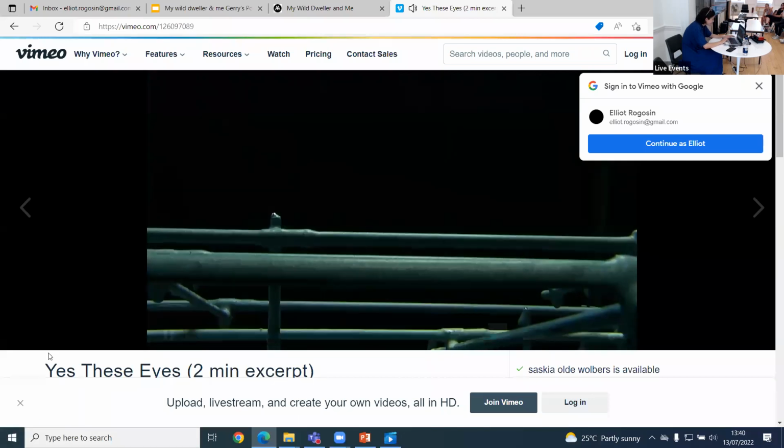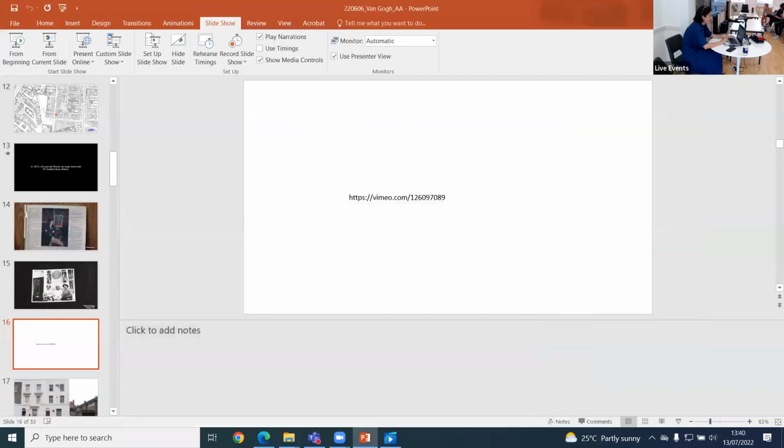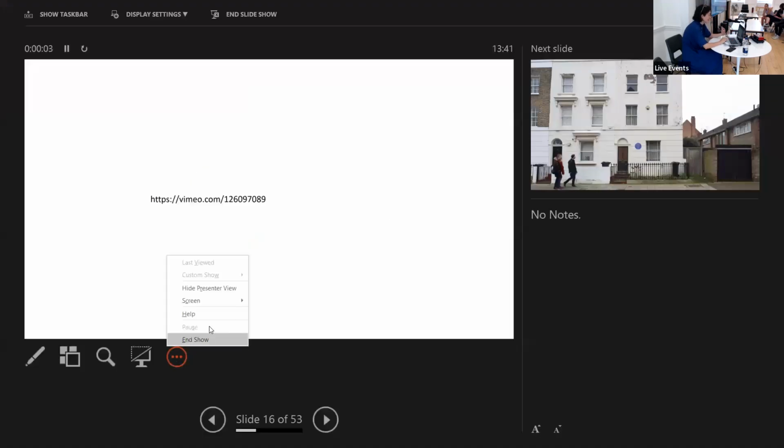You can look this up online as well. But Saskia made this really amazing film that trod the line between what was true and what was myth, both in terms of Van Gogh's story in the house, but also the future of the house as well. So this house wasn't actually slated for demolition, but its neighbouring houses were, and that's why the area became a conservation area. So instead, she imagines it turning out that Van Gogh didn't actually ever live here in the first place, and that's why it was going to be demolished.